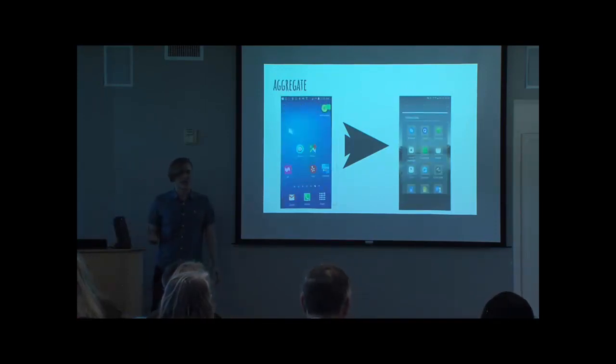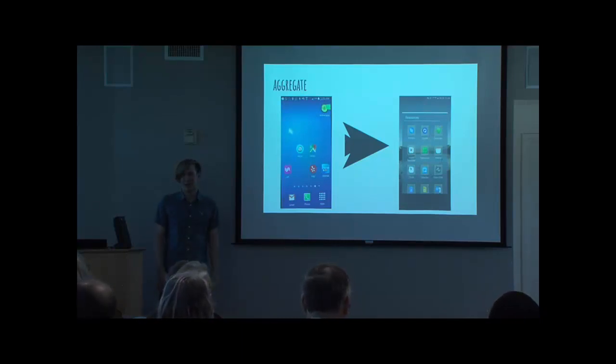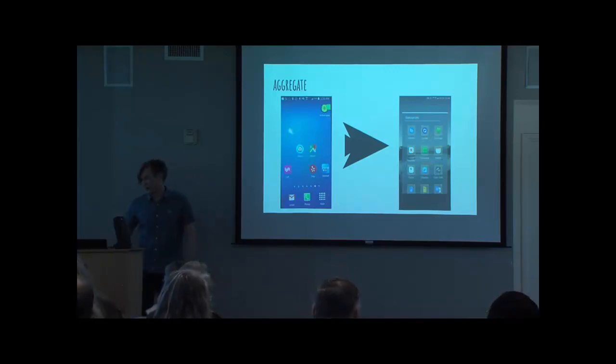So for the apps that we don't use on a daily basis, we take them and agglomerate or aggregate them into groups. So for example, I have my resources app where I put things that I don't use on a daily basis into a single place. This allows me to store things inside of a smaller space while still being able to find them fairly easily.